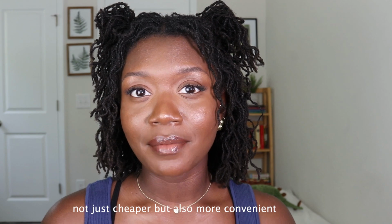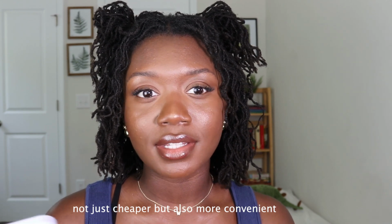Also, you don't have to spend money on all these products, conditioners and deep conditioners and hair masks and all these serums and things, because your routine is going to be a lot more simplified with a lock journey. So you're saving tons of money on product. You don't have to buy hairstyling tools. You don't need a bunch of combs or brushes or picks or curling irons. You don't need those things. So I feel like locks is just an investment.